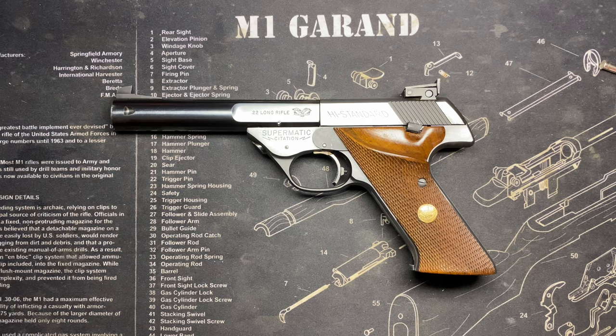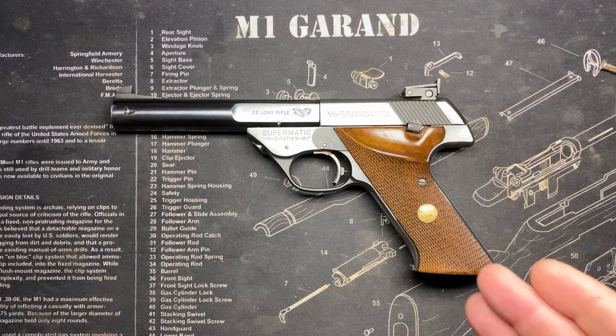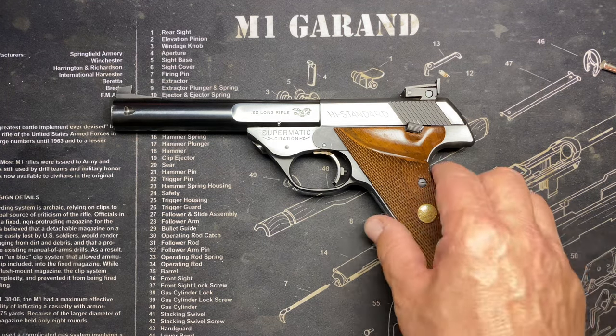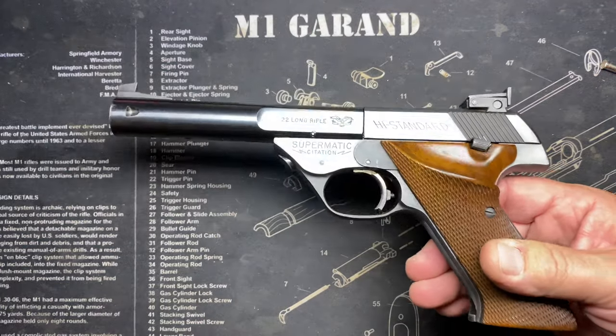Here's what I could tell you. My advice is, if you're going to get a High Standard pistol, this is exactly what setup you should get.